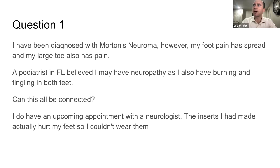So the first question here, this will be for Dr. Feldman. I've been diagnosed with Morton's neuroma. I found that my foot pain has spread and my large toe also has pain. A podiatrist in Florida said that I might have neuropathy, and I have burning and tingling to both feet. Can all this be connected? They have a neurology appointment and they've tried inserts that hurt them. It's kind of hard with this type of question, but maybe you can do your best here, Dr. Feldman.